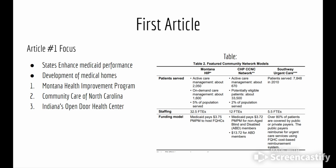The article has three collaborations between the states and federally qualified health centers. First is the Montana Health Improvement Organization. Their program employs care managers to coordinate services, resulting in cost savings and extended care management services to a broader Medicaid population. Second is Community Care of North Carolina.